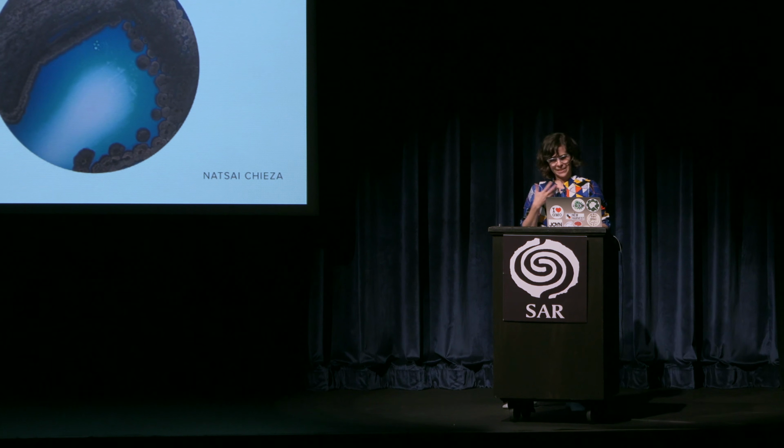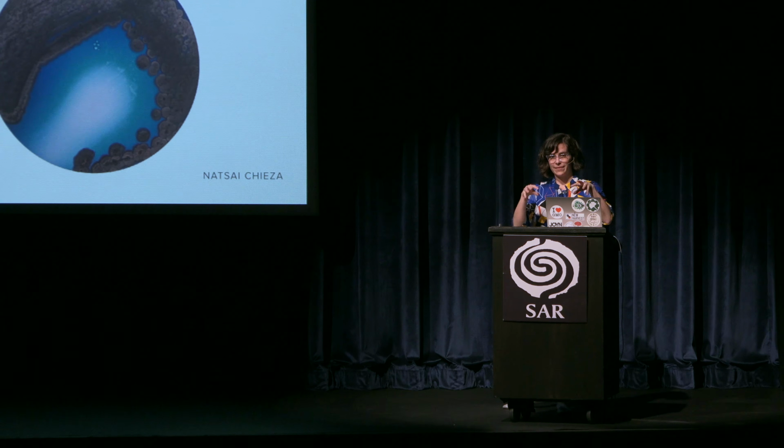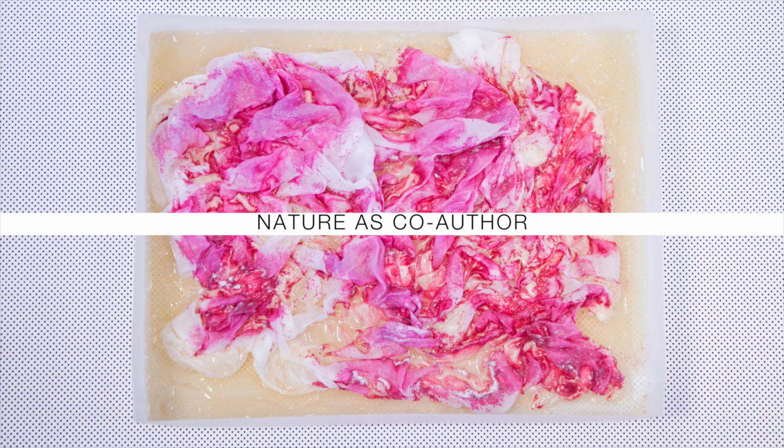And so as a textile designer, she found that really interesting. Could she use these molecules? Could she use these bacteria themselves in the process of dyeing those fabrics? She was particularly interested in how she might let go of some of the control that she had as the designer over how the pigments were placed on the surface of the silks, and actually give up some of that control to the bacteria, to nature, as a co-author of her designs.